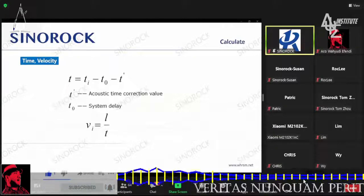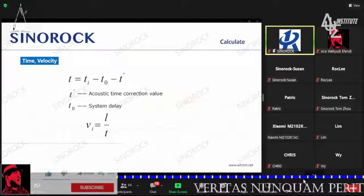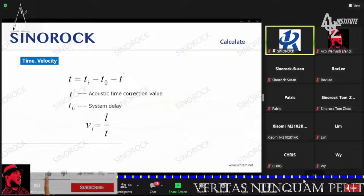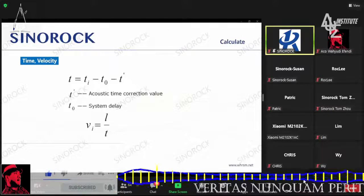As we have said before, the real time of ultrasonic propagation is equal to the tested time minus the system delay time, minus the error of the acoustic tube and water, the correction time. Then L, the inner edge distance of the acoustic tube, is divided by the real time to get the velocity.